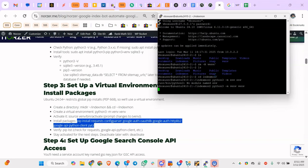Then, okay? And we're going to activate it. Because if I'm doing these errors, some other people are going to do these as well. Source. Where are we at? Okay, so we're going to do venv bin. We're going to activate. Boom. Okay, now you can see the prompt change. So we're in the virtual environment.